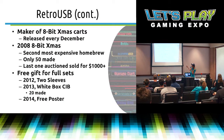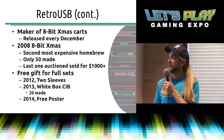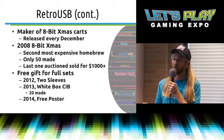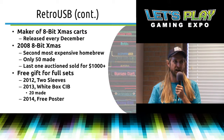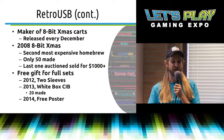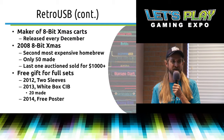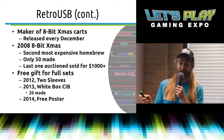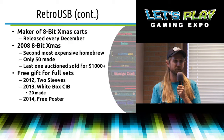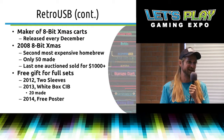So here we go, RetroUSB, maker of the 8-Bit Xmas cart. I got it over there. 2008 8-Bit Xmas, second most expensive homebrew. There was only 50 made. Really take that down to 49 because he has his copy, Bunny Boy, that's his name on the forum. He's got his original copy, so there's only really 49 that are out there. The last one auctioned, actually the last 2 auctioned, both won for over $1,000. I bought mine years ago, so I got lucky I didn't have to pay that.